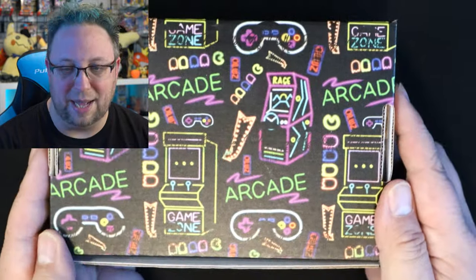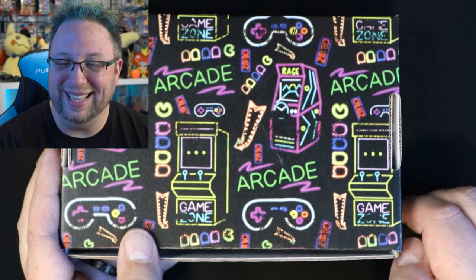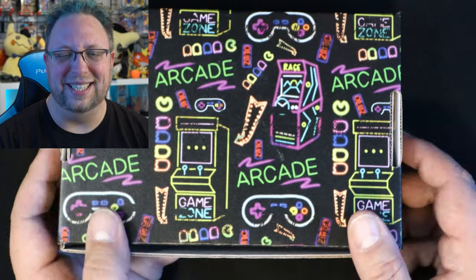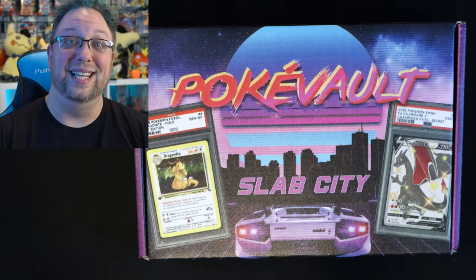There's the back of it. Absolutely love it. I do actually remember hanging out at the arcade, and that actually looks like a PlayStation controller. He's got some Pac-Man going on, all that good stuff. Very nice. Love it. Am I gonna love what's inside the box? Ooh, let's find out.